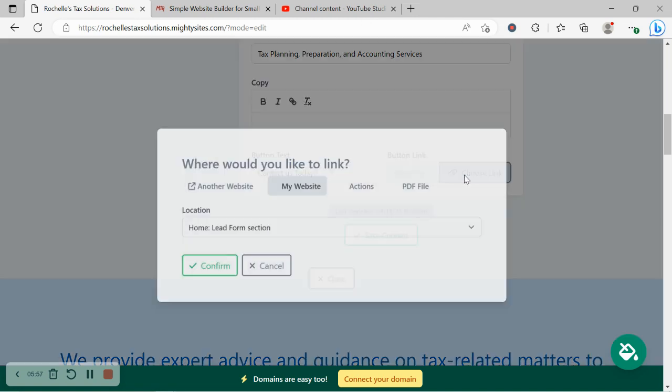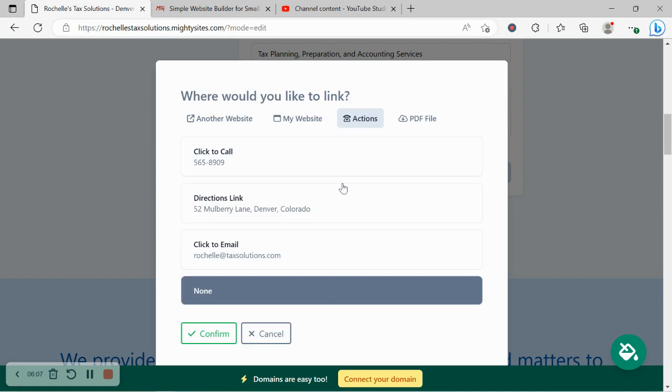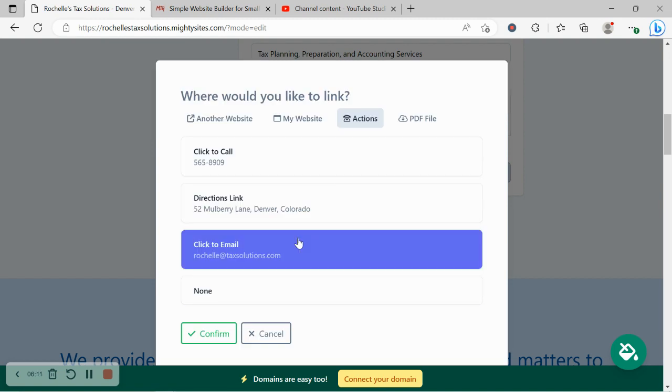Let's go ahead and choose our link. Now you can link to another website. Maybe you offer a consultation booking third party app and you want to take online bookings, go ahead and put the URL here. Otherwise, link to an action like click to call, directions or click to email. So I'm going to put it as click to email.